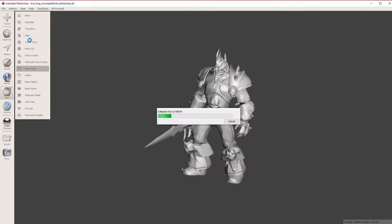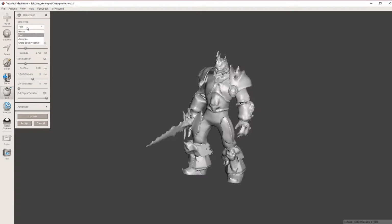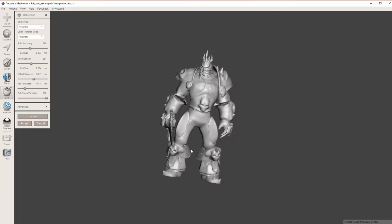Make Solid, Accurate. So minimum thickness, a couple of layers that I would print on a 3D printer. I can even do a tiny bit of offset as well. This is 0.07 millimeters, so very, very little. Let's see if Meshmixer crashes this time. I was able to do this whole thing this morning, but for some reason it's not very happy right now, so we'll see. There we go, actually.